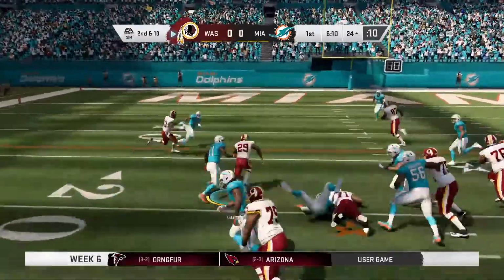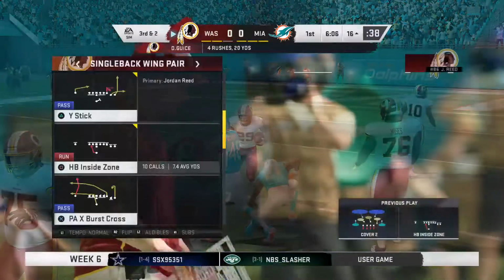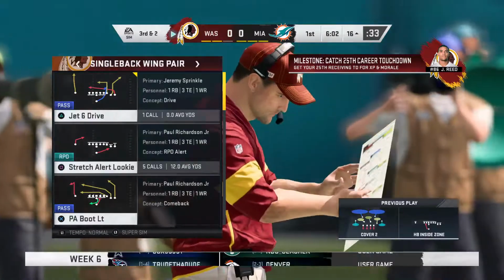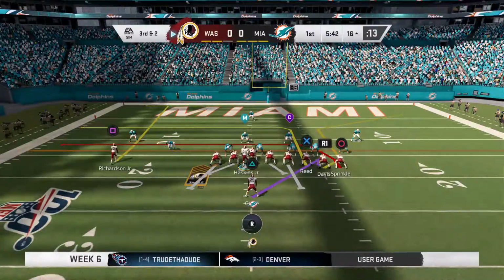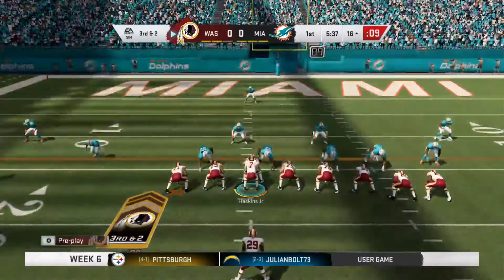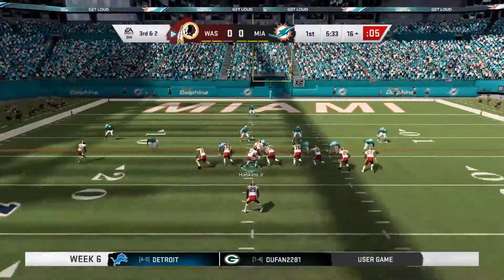Geis with a carry on 2nd down. And able to work his way down to the 16. And he'll get this down close to a first down at about the Dolphins' 16. And after that type of a run, there's some talking going on down on the field, but it's not trash talking. The guy who just carried the ball, he's going back and telling his offensive line, great job, keep it up, and we'll break that one soon.